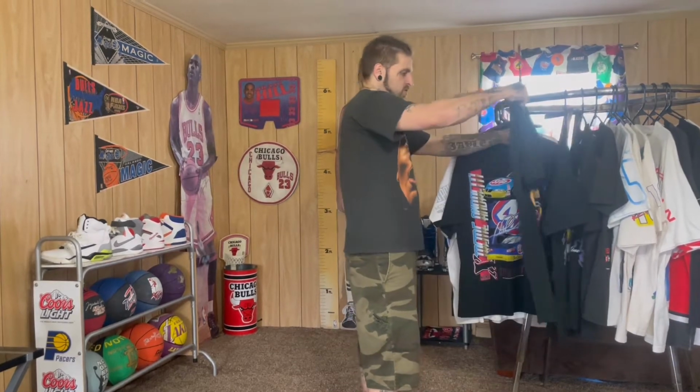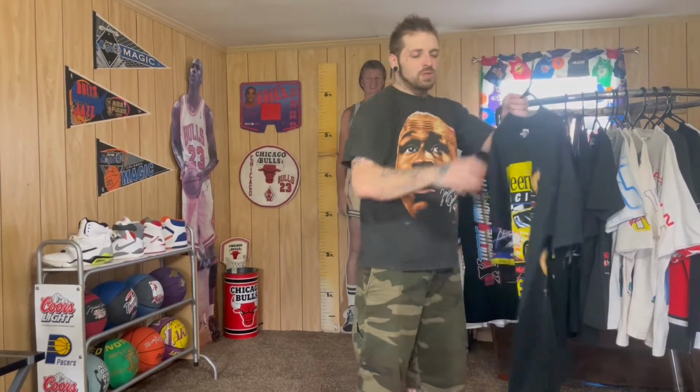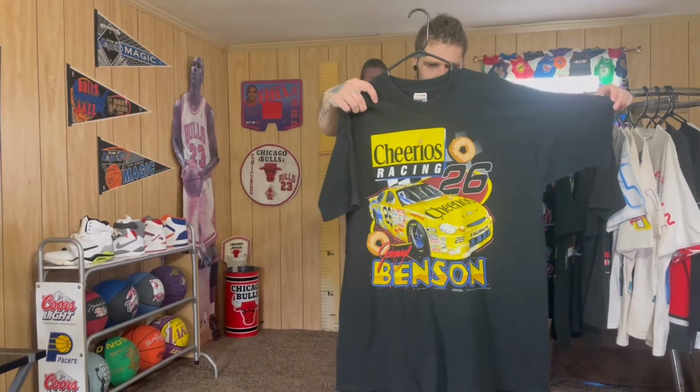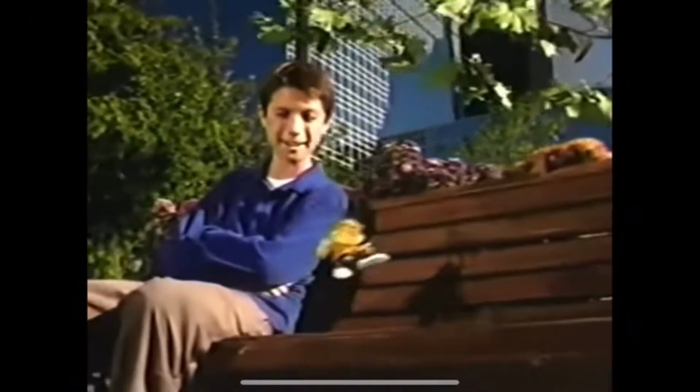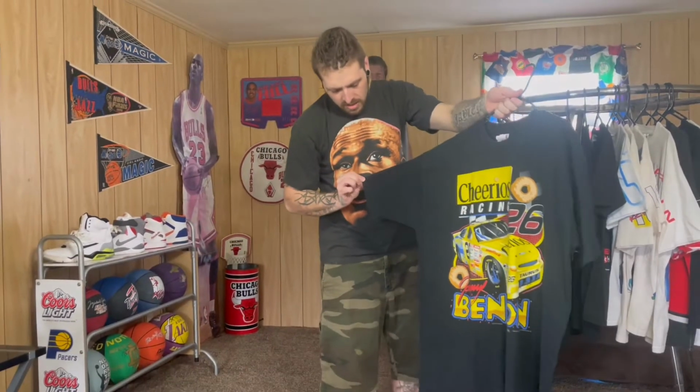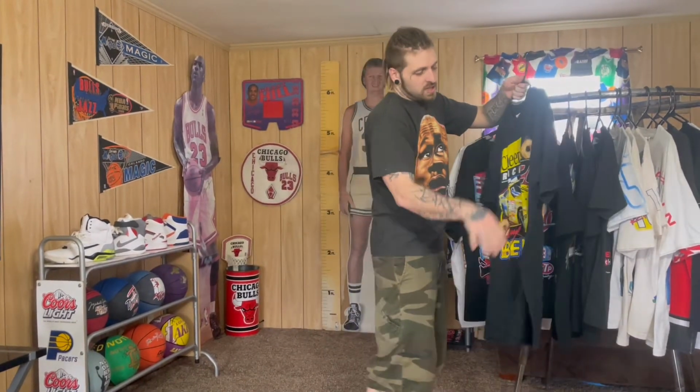And then you got one you don't see every day, but had great product placement. Great product placement. Shout out to Cheerios. You got the Johnny Benson, number 26, go with the O's, Cheerios racing shirt. Race you home for some Honey Nut Cheerios. Hey, you're on. Look out, people. I'm going to get some Honey Nut Cheerios. Super clean, super crisp. It's just one you don't see every day.